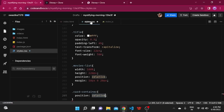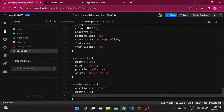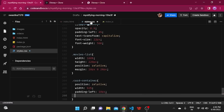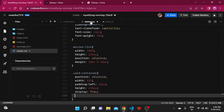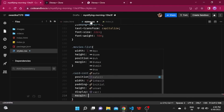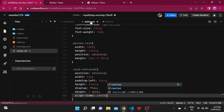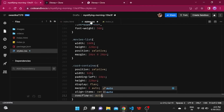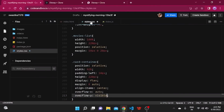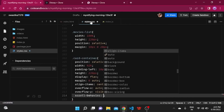Now inside the card container, we'll set the position to relative again. The width as 92%. Left padding as 10 pixels. Height as 220 pixels. Flex display. Align items to the center. The X and Y overflow: the X overflow will be auto and the Y overflow will be visible because we want it to be sliding. So after this, we'll also add a thing called scroll behavior, which will be smooth.